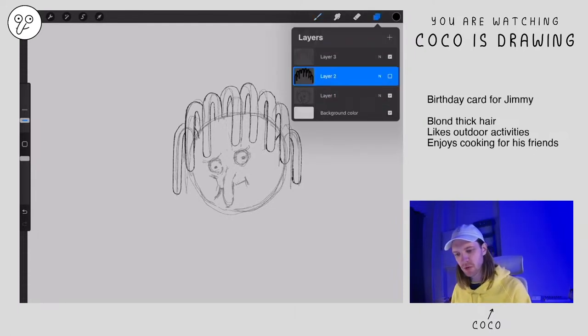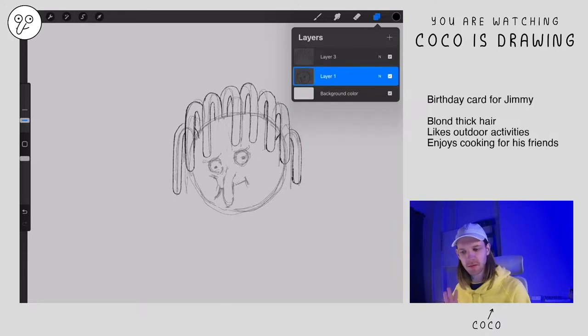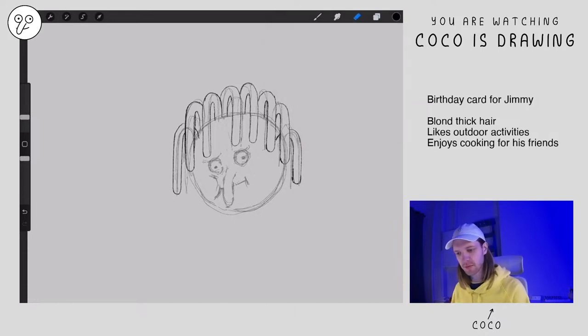rough sketch going. I can actually delete this layer because I don't like having a ton of layers here. So then I can just come in here and delete some of these hairs here. The stuff that's going on top, we don't need to see anymore.